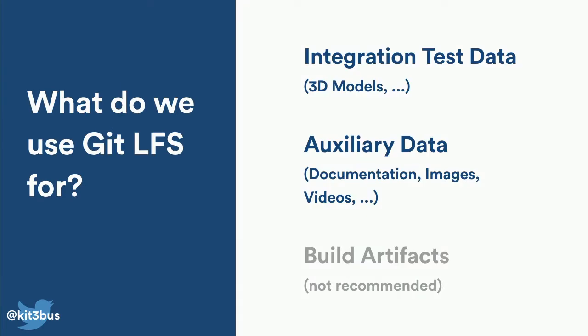So what do we use Git LFS for at Autodesk? Mostly, we use it for integration test data. In our case, these are usually 3D models. But we also use it for auxiliary data. That means for documentation, for images, for videos. We use it for pretty much everything that is closely related to the source code, but that does not have its own version identifier. Some teams at Autodesk even use it for build artifacts, but we usually don't recommend that because we have specialized services, such as Artifactory, for these kinds of use cases.